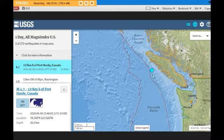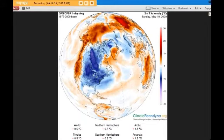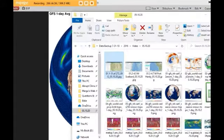There, and here is the 4.7 off the coast of Vancouver Island, near Port Hardy, Canada. This came in last night at 9:46 p.m. Pacific time. So this is the Juan de Fuca plate here, and this is the Cascadia subduction zone. So we haven't seen a large one here in a few weeks. And that was the rest of my pictures.